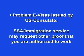Now, I mentioned the E2 visa before. If you remember, the E2 visa can be issued by a U.S. consulate directly. That is, the Immigration Service doesn't really have a record that this E2 visa has been approved for you, and it means that the Immigration Service does not know that you are authorized to work. So if you do have an E2 visa, please be prepared for additional delays, because the Immigration Service might notify the Social Security Administration that they couldn't find any work visa for you, and you might have to prove to the Social Security Administration that you are really authorized to work and provide additional information.